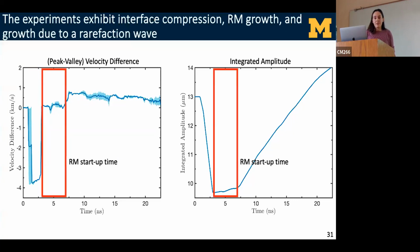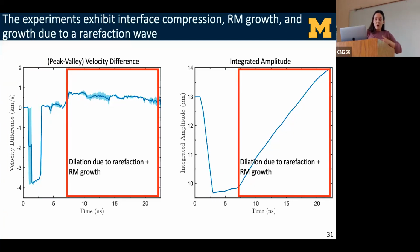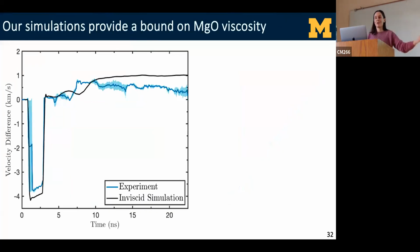And then we have this period where we get a large growth in the velocity, and that's due to both the rarefaction wave hitting it. When that rarefaction wave hits it, it stretches the material and causes an increase in velocity, but we're also still getting growth due to the Richtmyer-Meshkov instability there. So now we can start overlaying the simulations on top of the experiments.